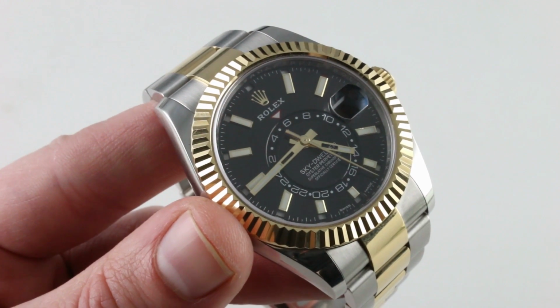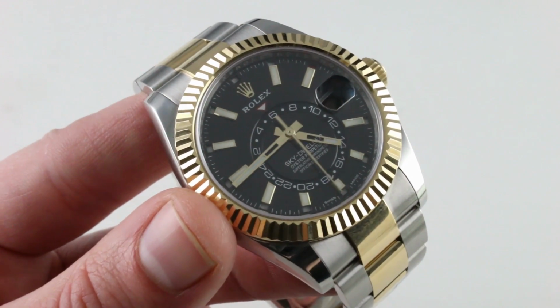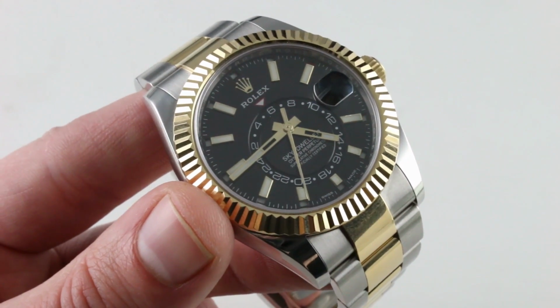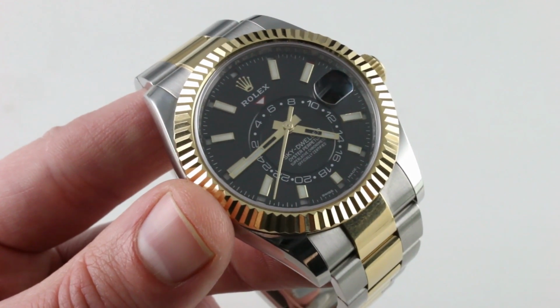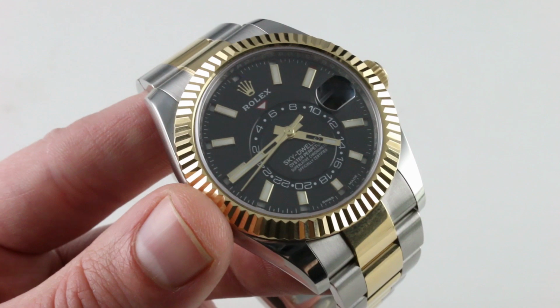Okay, in summary, annual calendar, GMT, 3-day power reserve, 100 meters water resistant, big, tough, substantial on the wrist, and made in the modern era of Rolex, provided with superb timing credentials and impeccable pedigree. That's the Rolex Oyster Perpetual Sky-Dweller, reference 326933 in yellow gold and steel.